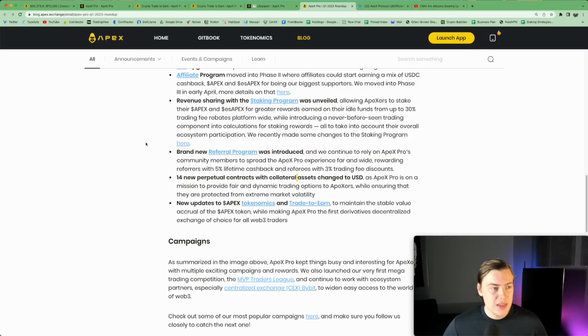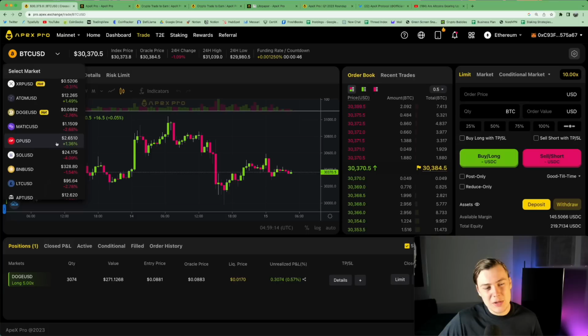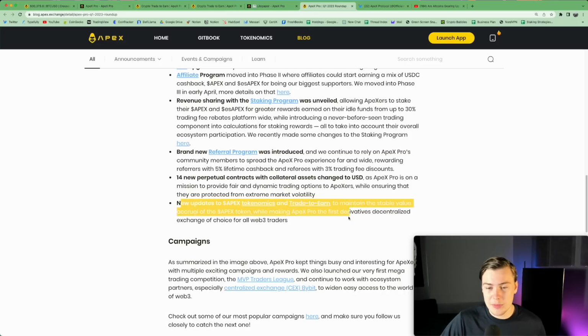Of course, they have to keep in mind that they need sufficient liquidity, so it makes sense not to rush with those pairs. I think right now you've got pretty much everything you could want from like a major cap perspective, Bitcoin, ETH. It might be good to get some of the L1s, but I'm sure they're going to come with time. And we also had updates on the tokenomics and the trade to earn.